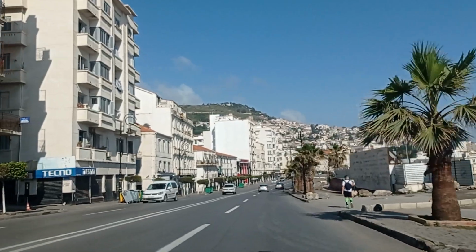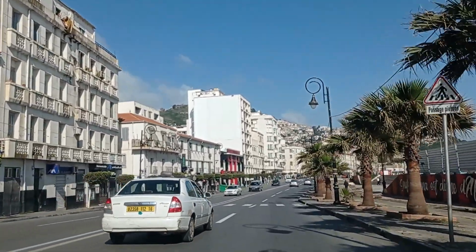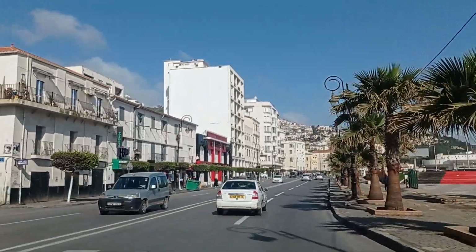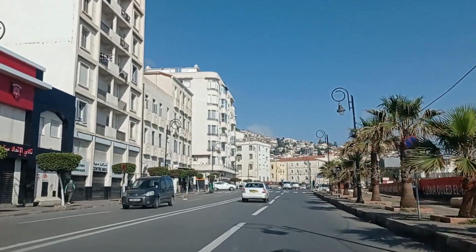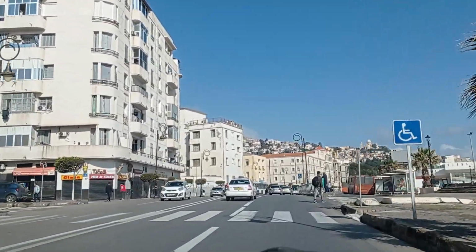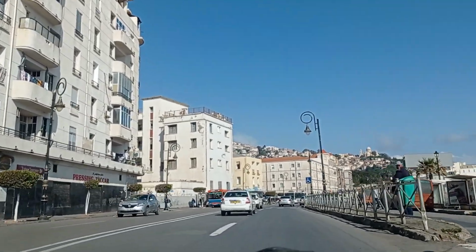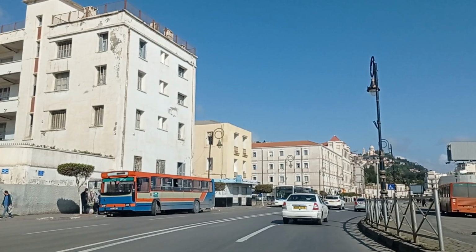Anyways, the mountain in the background is Basilica. It's an area of Basilica known as Zara. This is where the Notre d'Afrique Basilica is located. The Basilica of Our Lady of Africa. It's over there on the top of that hill in the background. You can see it. It's over there. It's such a beautiful basilica.